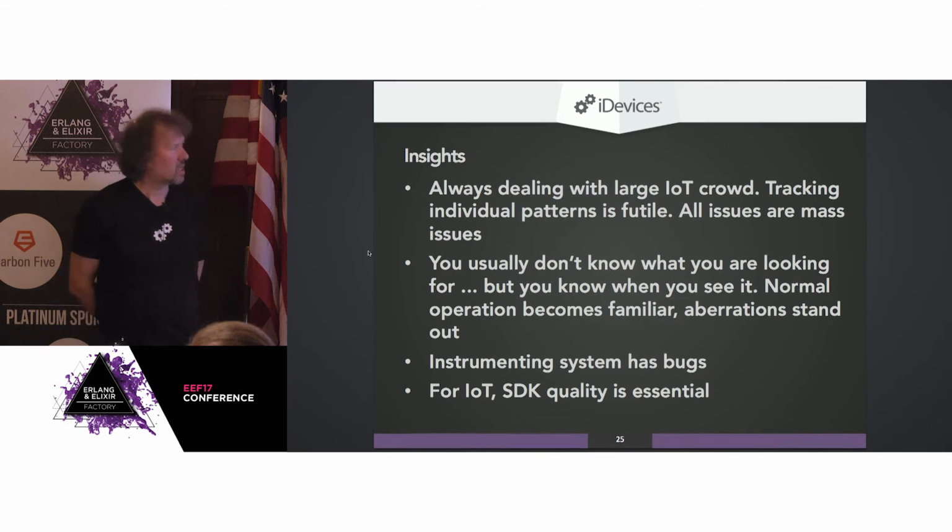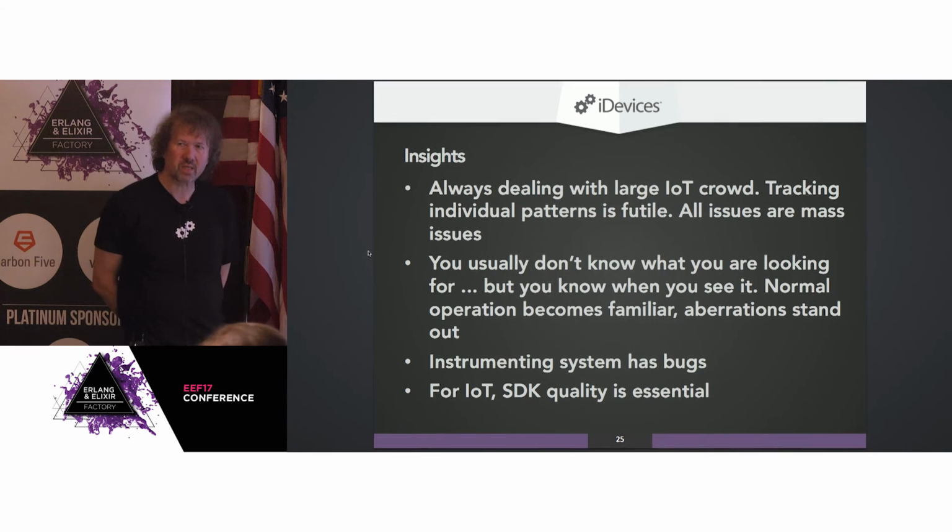Sometimes you can automate. If you see things going wrong in a specific way, you can, of course, automate that and create alerts. So you don't have to count on your eyes anymore because you have observed particular patterns and you have automated them later on. The instrumenting system is always going to have bugs, so you have to be ready for that. Sometimes we get excited all for nothing. It was not a problem. It was an instrumenting thing.